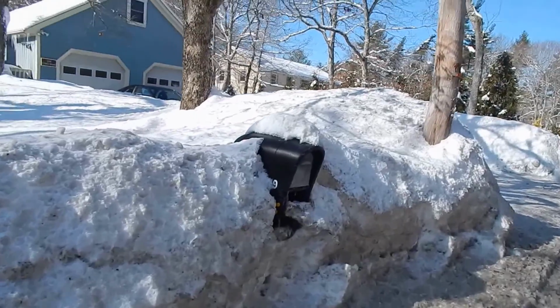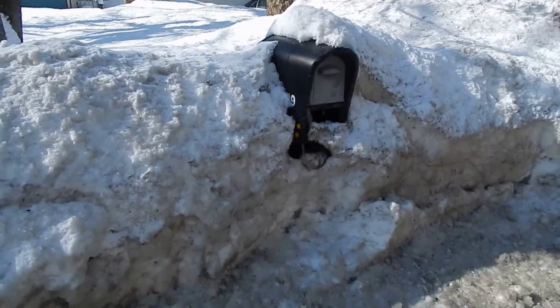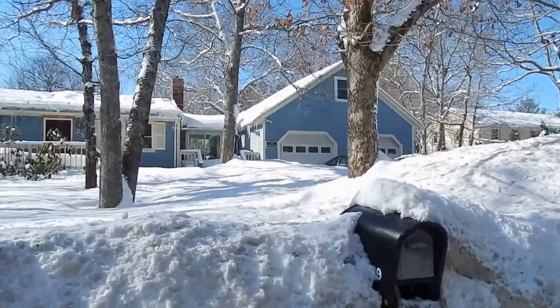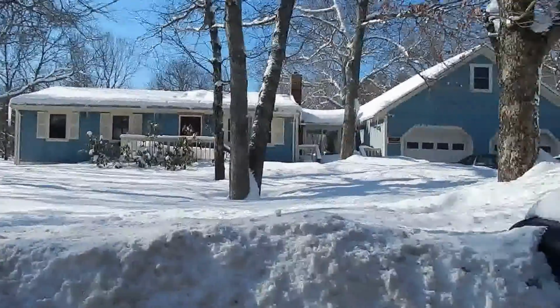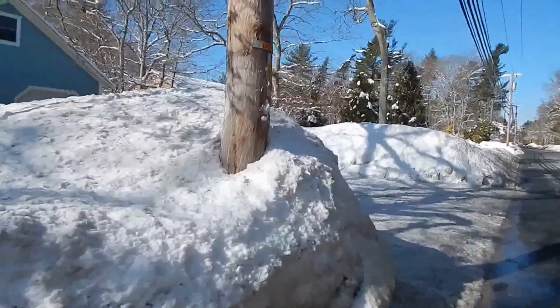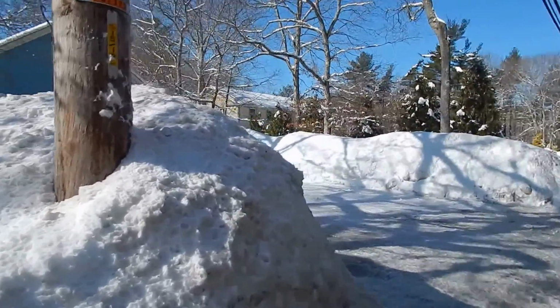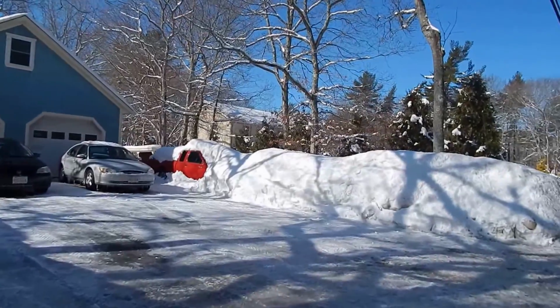Here's my mailbox. The snow actually was above the top of the mailbox. I've got a picture of that in the house later. I'll show it to you. But there's some ice still on the house. And here's my snowbanks on the side. Now, this snowbank right here is above my head.